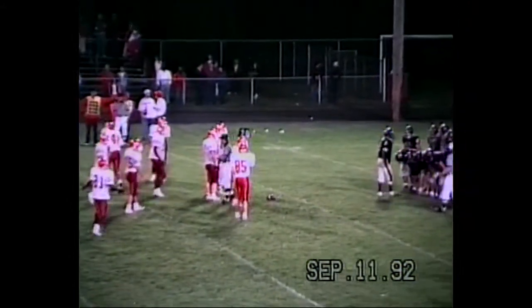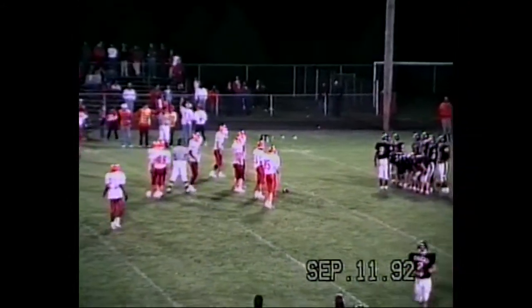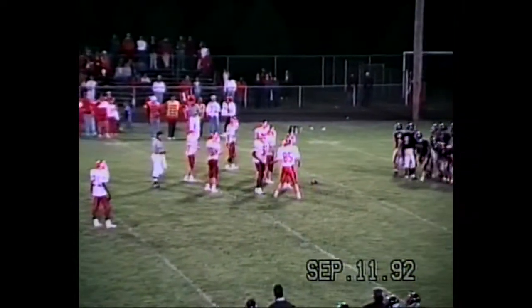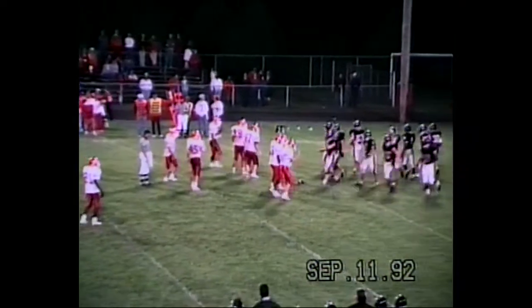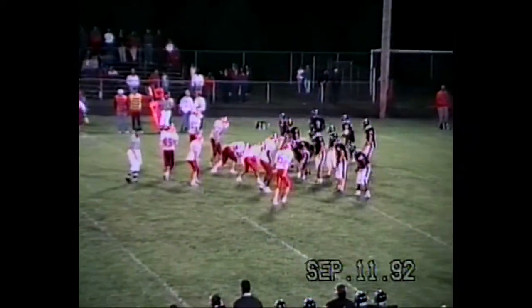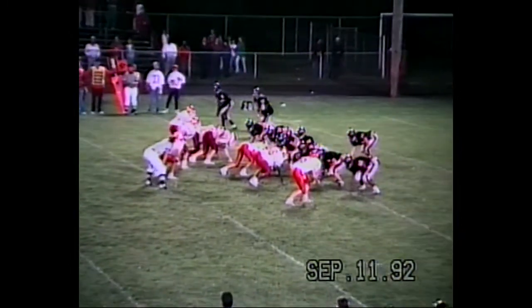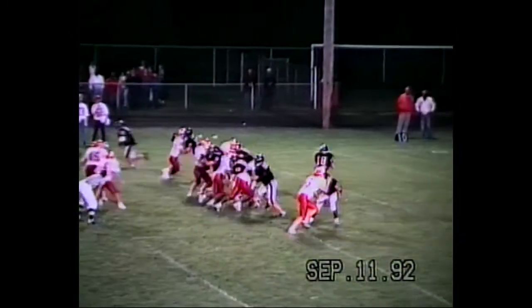30-7 our score. Circleville trailed by 3 touchdowns at halftime, 21-0. But then a kickoff return of 85 yards by T.D. Hicks, 14 seconds into the second half, got Circleville back to within 14.